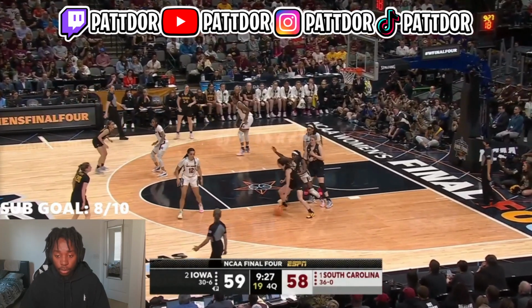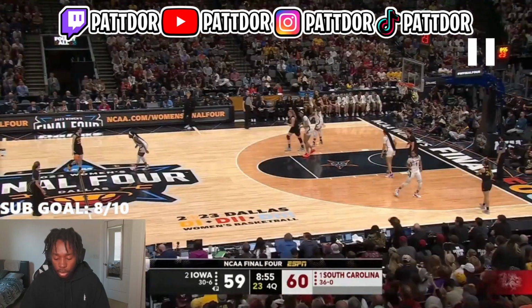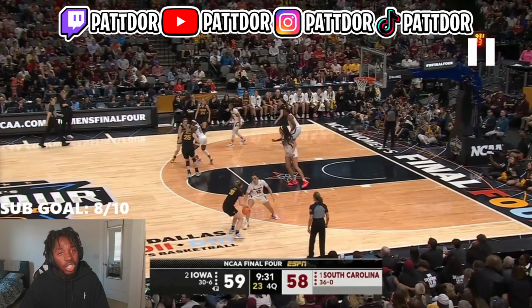Here's Clark. Clark wheels into the paint, gets her left foot down. Now peep this. Coming off the screen, right? You got to always set up your screens with a bump, with a hit, some sort of physicality before you get into any off-ball screen. Even on-ball screens too. A lot of on-ball screens. Sometimes you don't need to, but better safe than sorry.